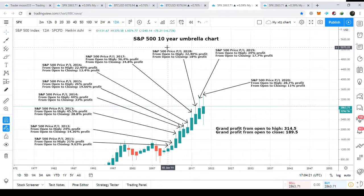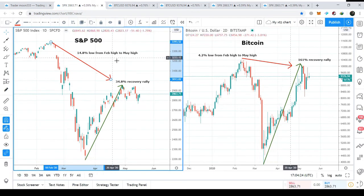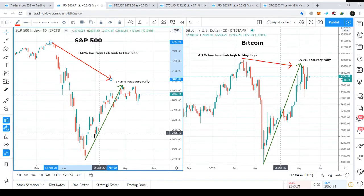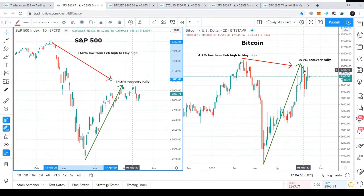So let's move to the daily chart first, and this is the daily chart of SPX 500, the S&P 500, and this is the daily chart of Bitcoin. And we can see this is the massive drop from Feb to March 2020, and at the same time we can see that the Bitcoin was also dropped from Feb to March 2020. Both assets are correlated. This is showing the correlation between the both markets. Now we can see that this is the recovery rally, and this is the recovery rally of the Bitcoin.